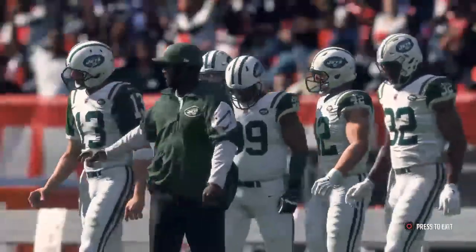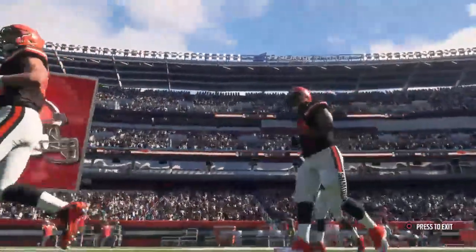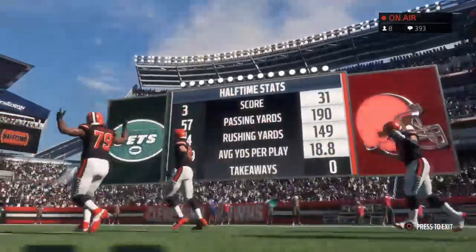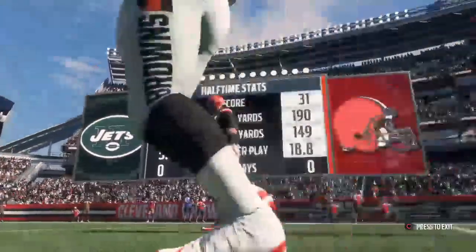Let's get to the highlights. The Browns are simply running the show in the first half. They've controlled the game and are way out in front. The Jets have an uphill battle in front of them, but will try to claw back in this one. So let's take a look at the highlights from the first half.